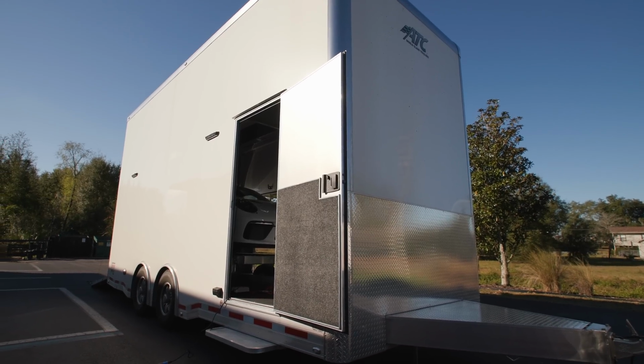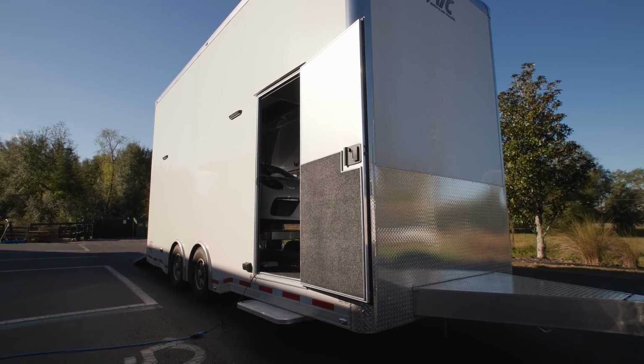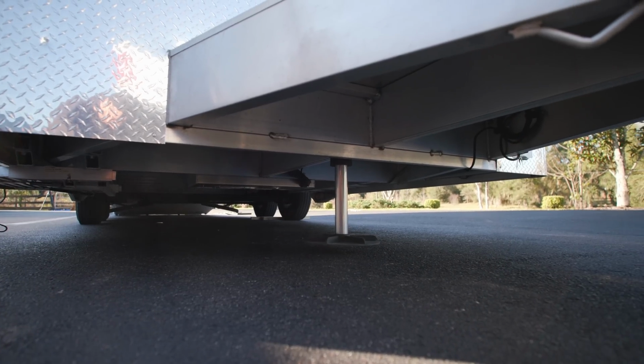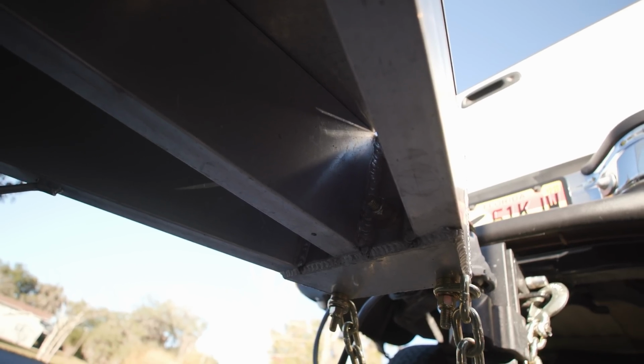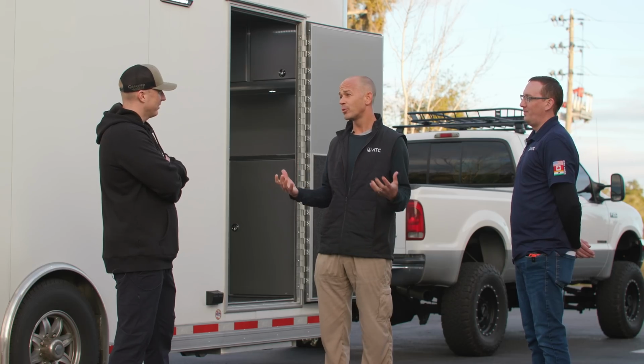The great thing about it too, it's all aluminum construction. Everything that ATC does is all aluminum construction. So the trailer itself only weighs 6,950 pounds. Yeah. And if you're looking at a steel trailer, you're easily going to be 9,000 pounds. So it works really well for towing.